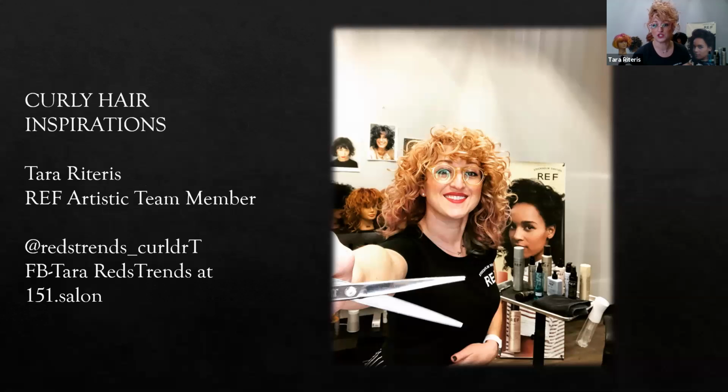So curly hair inspirations, that's really what it comes down to, is building confidence in you guys. If you've not worked with a lot of curly hair, I hope that after today's demonstration you're going to feel more confident diving in, and if anything, thinking a little bit differently about curly hair.